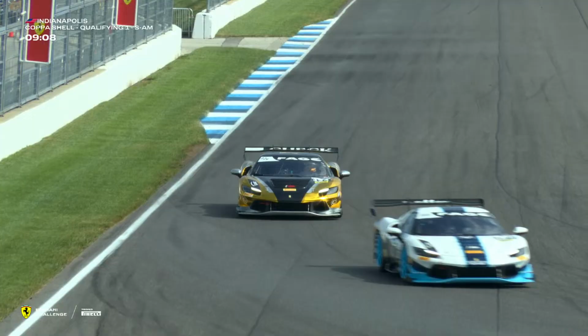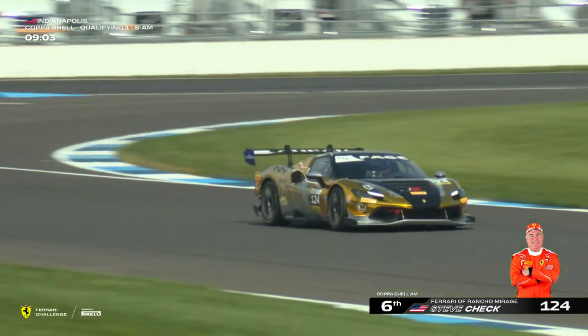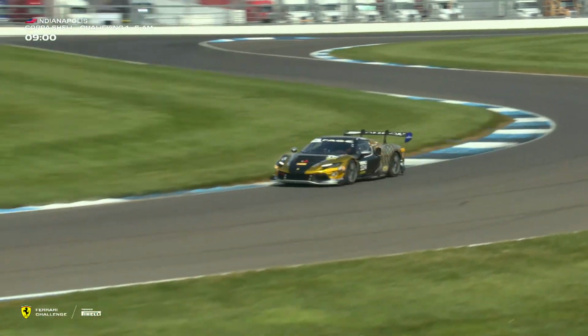There's that bumpy braking zone at the end of the straight, the telltale giveaway marks, the little black marks on the road where the Pirelli tyres are locked as they go over the bumps. Steve Check.